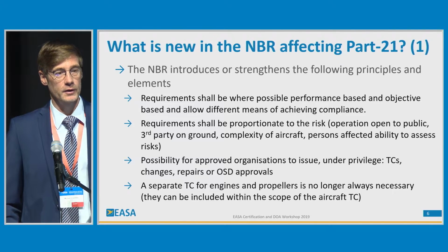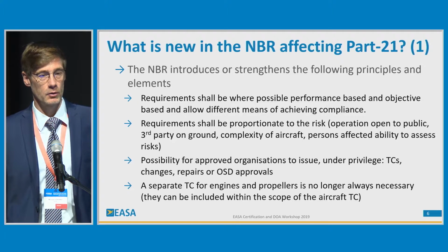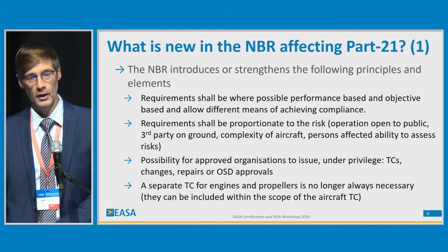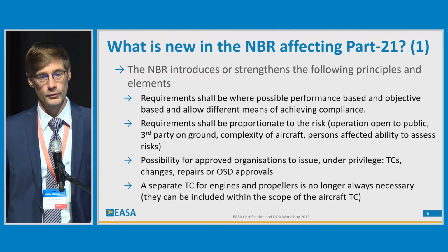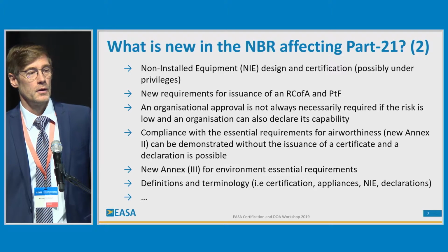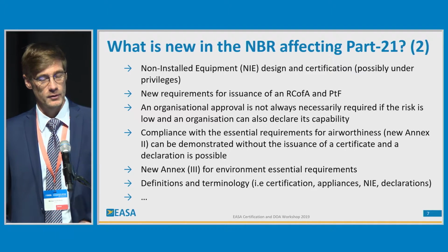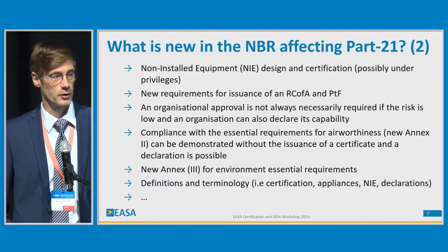Then you'll find a sentence in the new basic regulation that it's not necessarily required any longer that engines hold their own TC. It is possible in the future that an aircraft can be certified together with the engine without the engine holding its own type certificate. Also this is not yet reflected in Part 21. There is a new animal in the basic regulation, non-installed equipment, and a sentence which says that non-installed equipment shall be certified, even with the possibility to do this under a privilege for the organization.